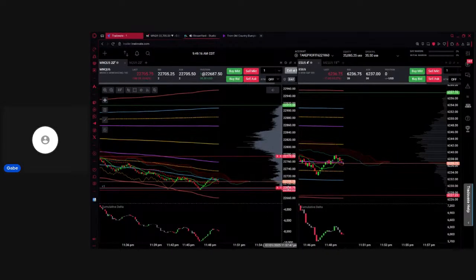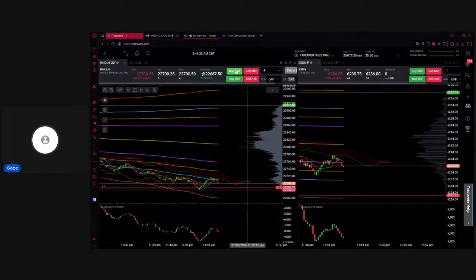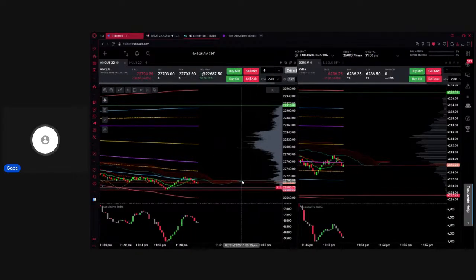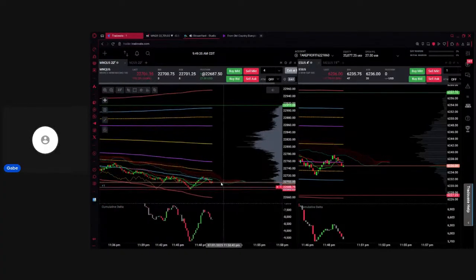Yeah, I was right. So good that we took our partials here out. We can always re-enter. We're looking for the second re-entry. This is the second low. We'll see how it reacts here. Oh, we see green clouds. Good sign, good sign. Right here, you see that? That's a very good sign all the way in 11:53.